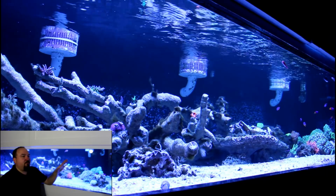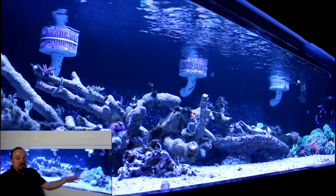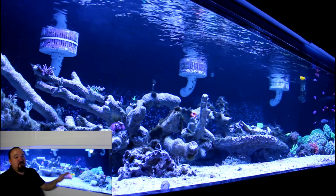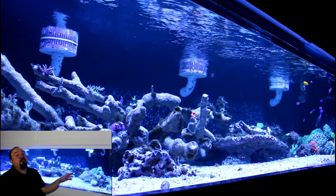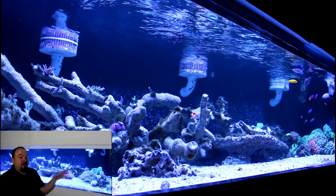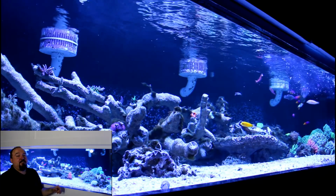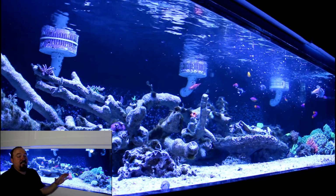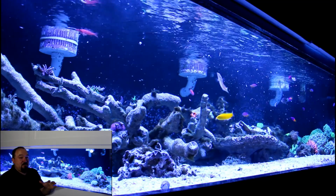They've been growing like weeds in some cases. I've noticed growth in all the LPS, especially the giant bubble coral over here. I know a lot of people really love this coral, and I can assure everyone you really can't understand just how big that coral is until you see it in person and look top down on it, because it is getting massive. But that's good because I really like bubble corals and they're one of my favorites.